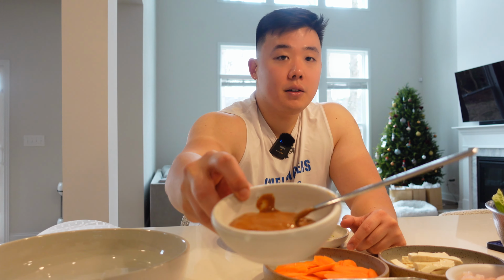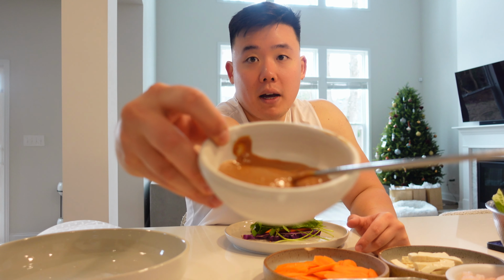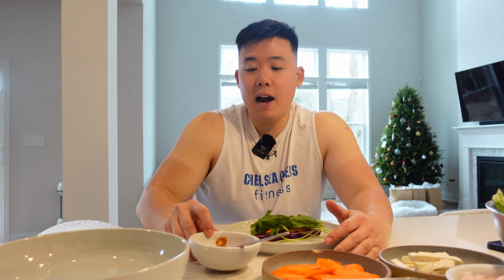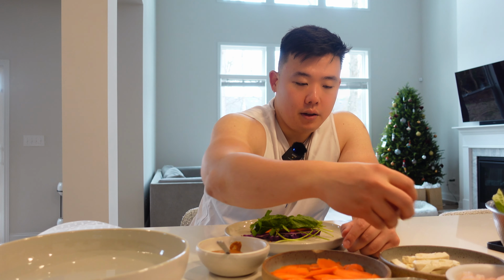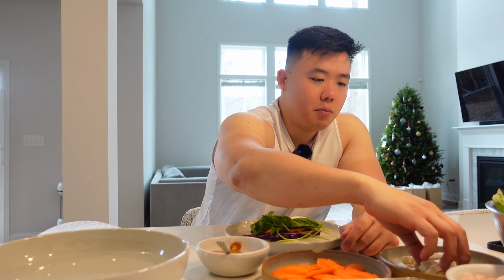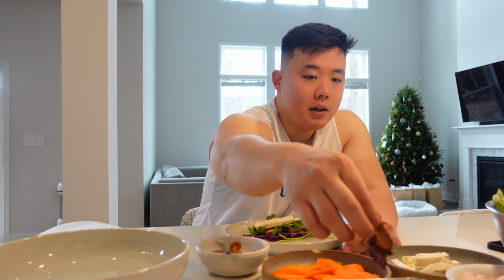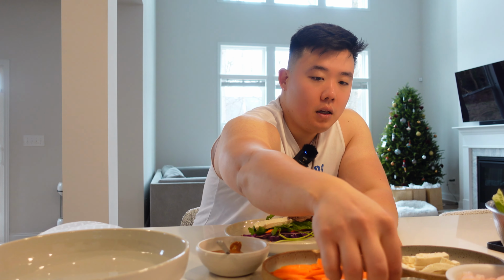I need to show you this. This is peanut sauce that my wife made with PB Fit. If you guys know what PB Fit is, it's like dry peanut butter. You just add water and then it turns into peanut butter. But it's much better macro-wise. It's much cleaner. There's not that much fat because there's no oil.